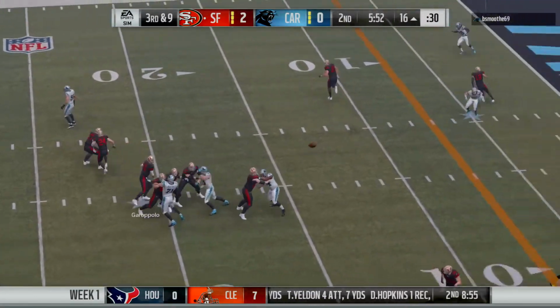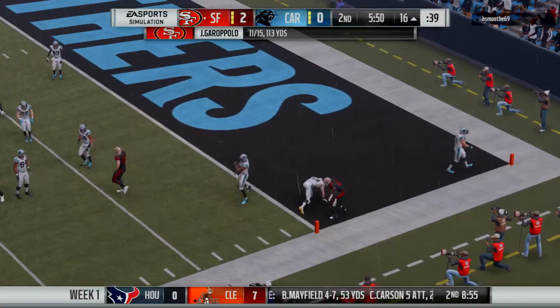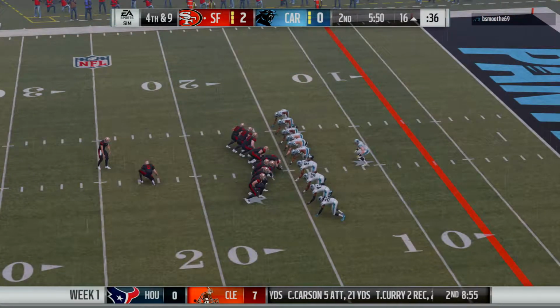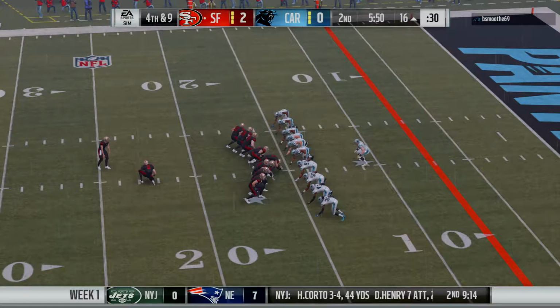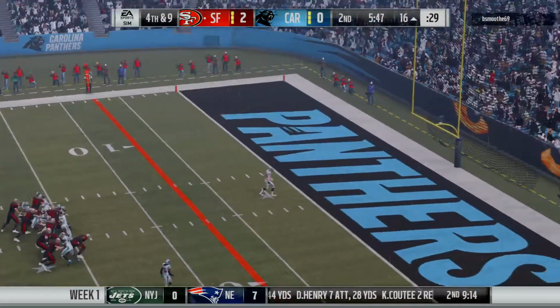Throwing is Garoppolo on third down. And he couldn't hang on to it through the contact. Incomplete. That's a good job there creating the contact to force the incompletion. And now, since it's 4th down, that should set up a field goal situation. And a nice sigh of relief defensively to be able to hold them to 3.